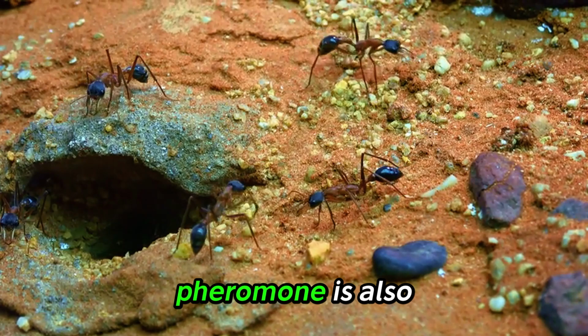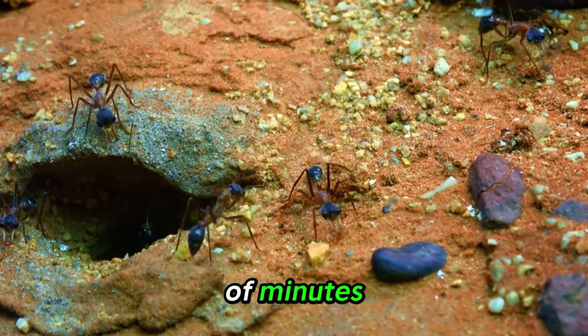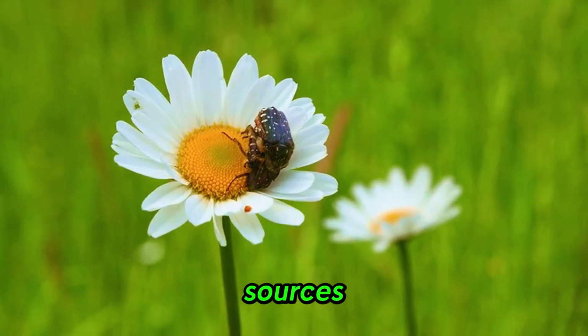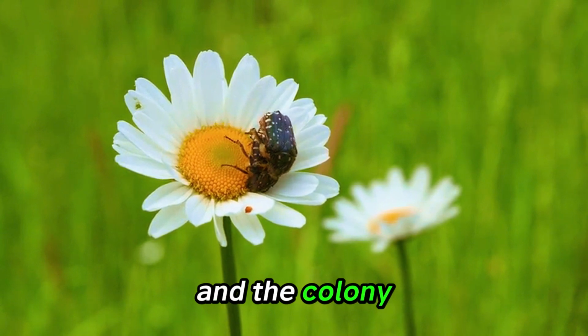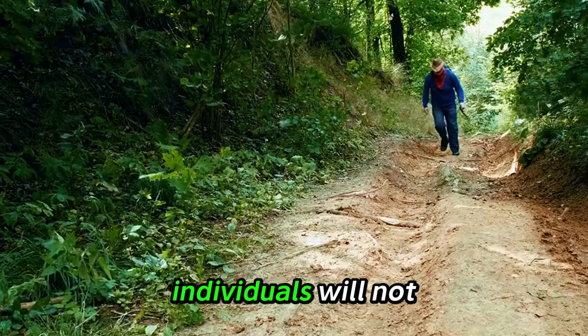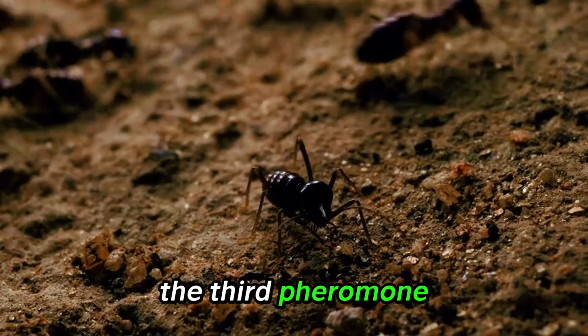The second pheromone is also attractive, but will decay to imperceptible amounts in a matter of minutes without reapplication. This pheromone is useful in marking food sources, as these are unpredictable and the colony must be able to respond to environmental changes quickly. Individuals will not waste their time on an unprofitable trail route. The third pheromone is a repellent.